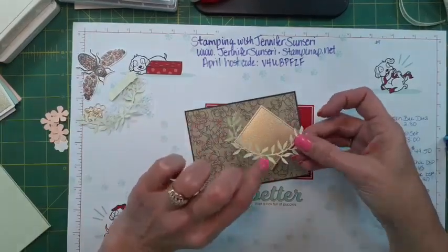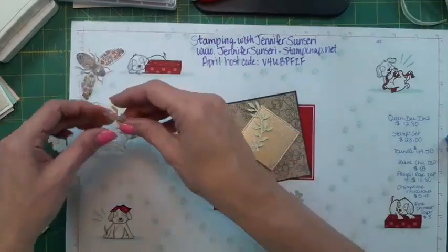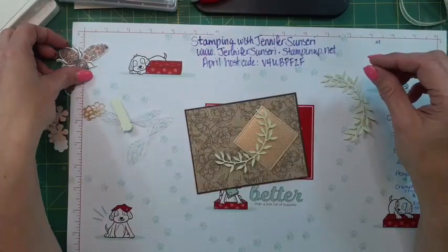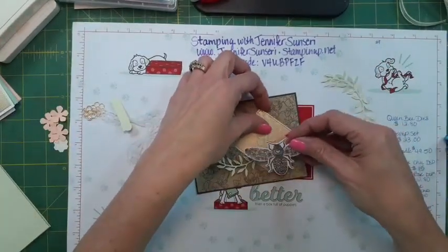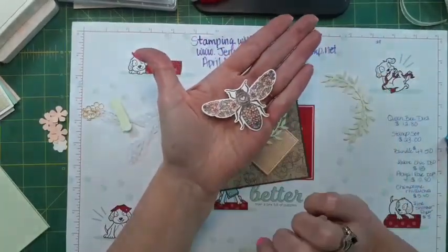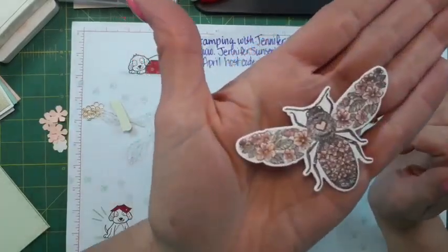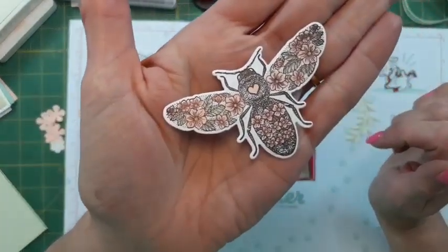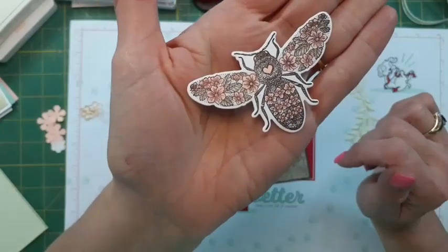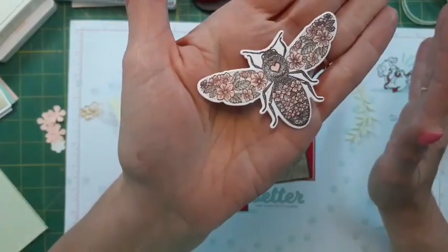All right, now these are part of that die set, and I cut them out in that soft sea foam. I don't know if I want to use both of them yet. I'm just kind of playing around here, and I stamped my bee, my queen bee, in early espresso. I colored it. I'll hold it up a little bit closer so you guys can see. I colored it with petal pink blends. And I actually used mint macaron, which is retiring. Okay, just letting you guys know.